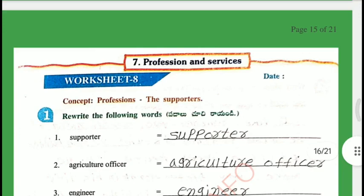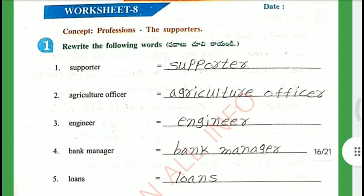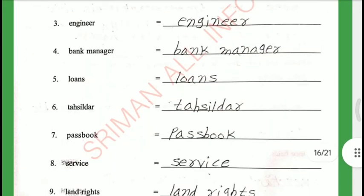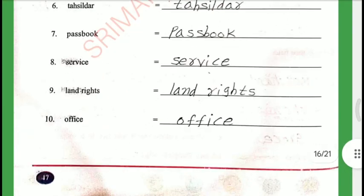Worksheet number 8. Concept: professions, the supporters. Reread the following words: supporter, agriculture officer, engineer, bank manager, loans, tahsildar, passbook, service, land rights, office.